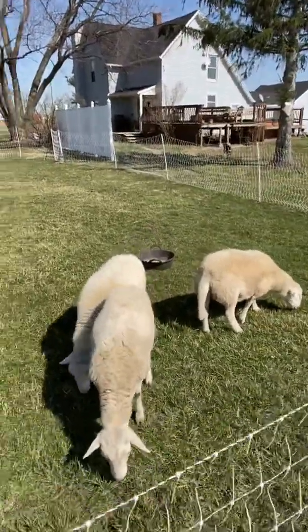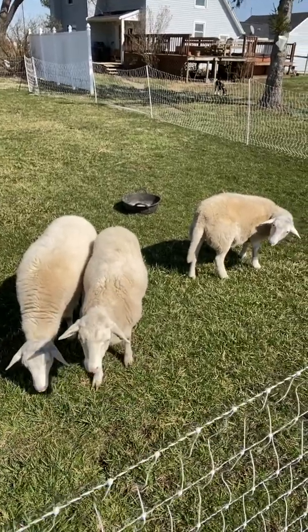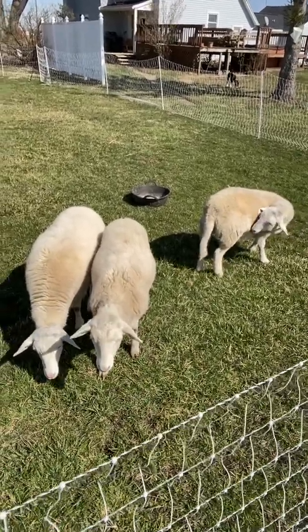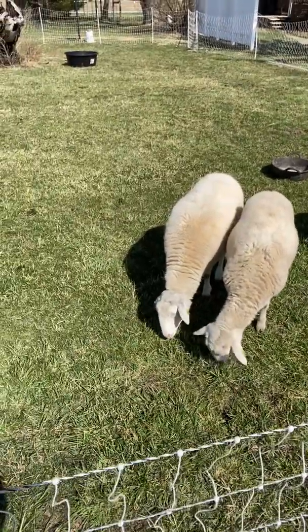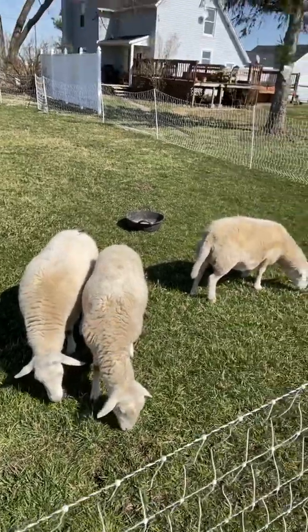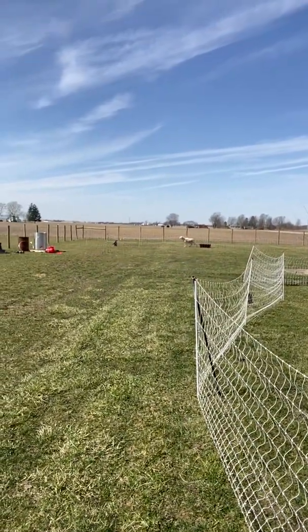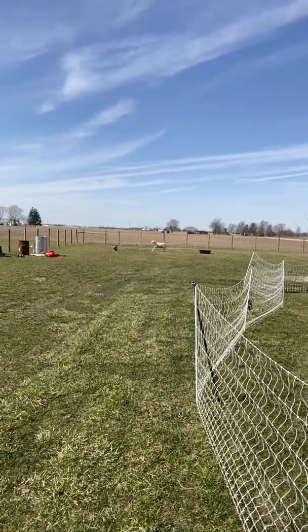Just taking a look at the sheep here, and I don't know if you can see it. Let's see how she's breathing a little heavier, and these two are not. So I'm almost certain she's in heat because this guy is losing it. But looks like everybody's doing good.